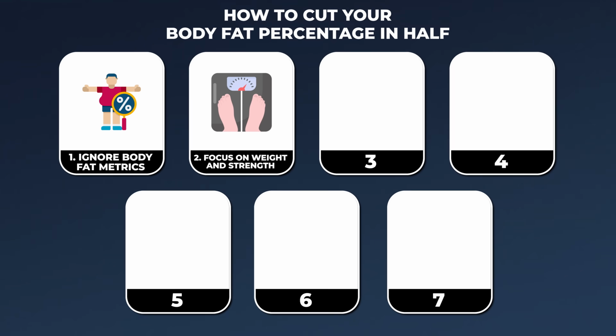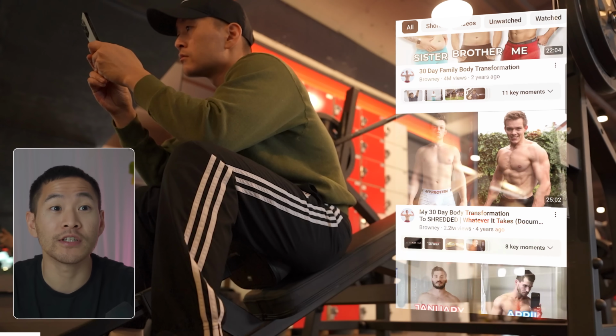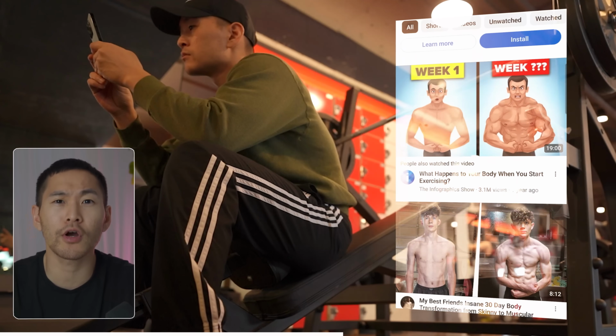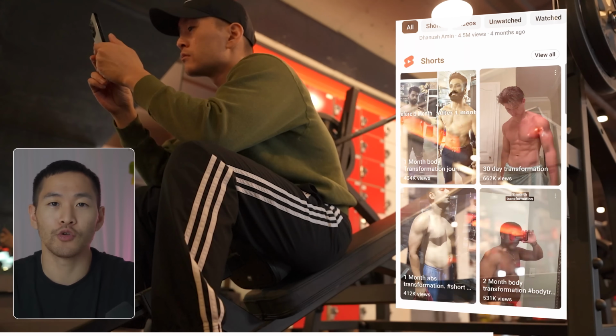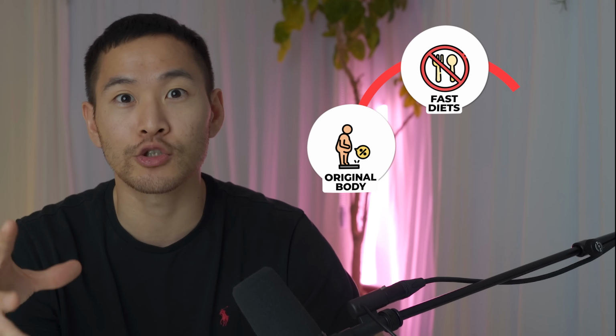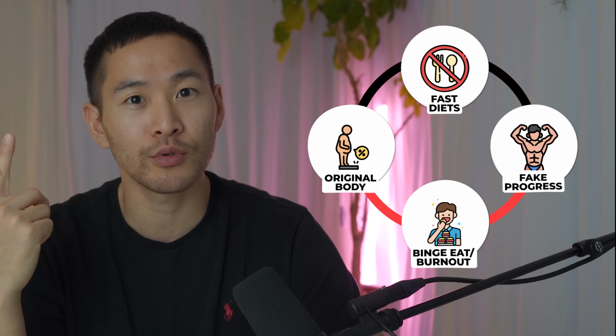Next point, you want to be aiming for 6 to 12 months ahead. How many of these fitness influencers and YouTubers and all these programs and products, 30 days, 60 days, 90 days to your amazing perfect body, has that ever worked for you? How's that turned out? A 30-day transformation. Those things never work. They're actually bad for your health and your psyche and your mental health. Then you're like, oh, I gotta do it again, that extreme thing. So diets are really difficult because every time I try it, I'm trying to do this extreme thing.